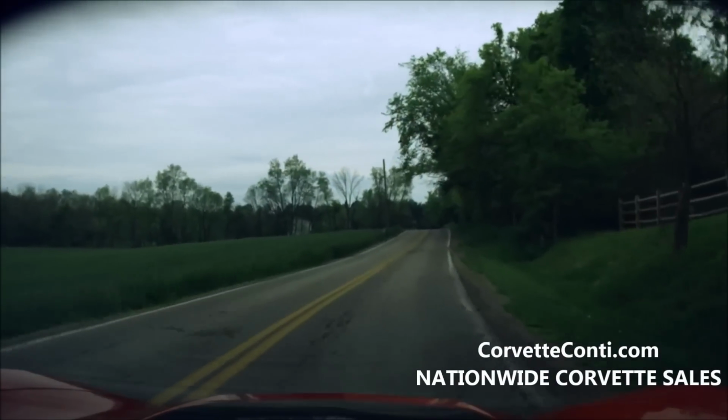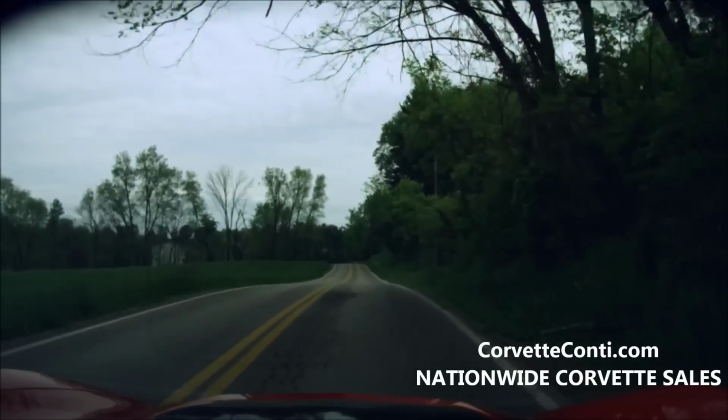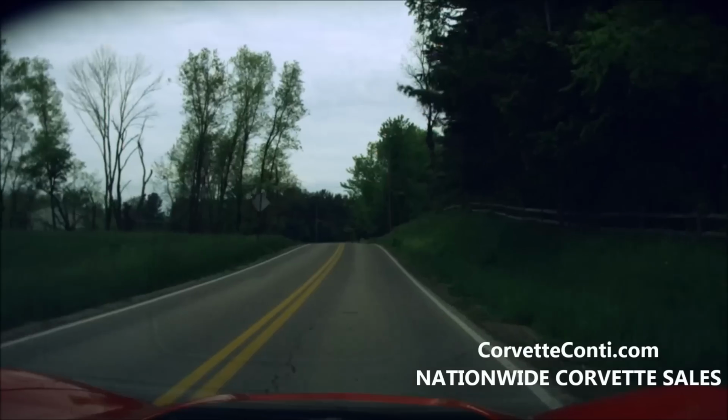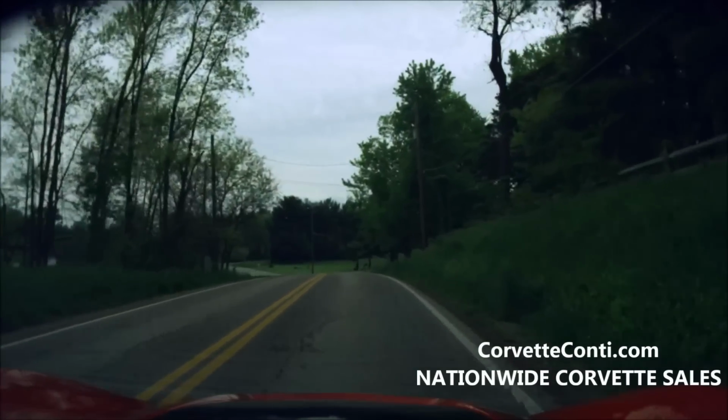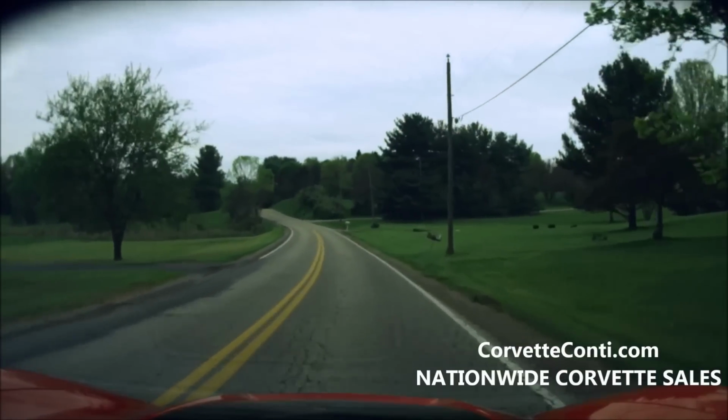So you'll see the car, you'll want the car, you've done the research on it. You say, yeah, I really want to buy the car, but I just want to get a feel of the car just to make sure I feel comfortable in the car. And it really is a cockpit design. This is designed to be a driver's car. GM knocked it out of the park in that regard.